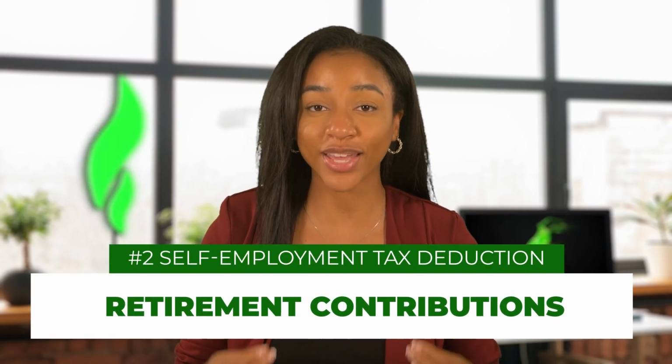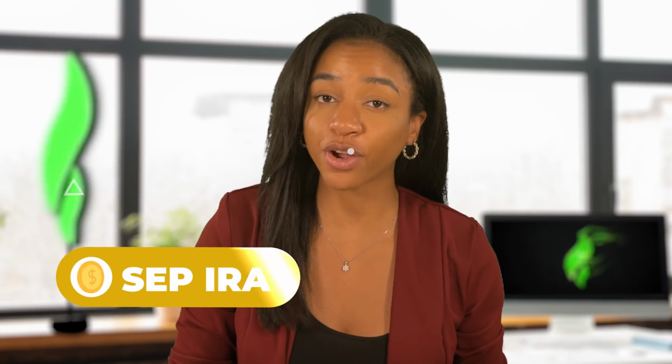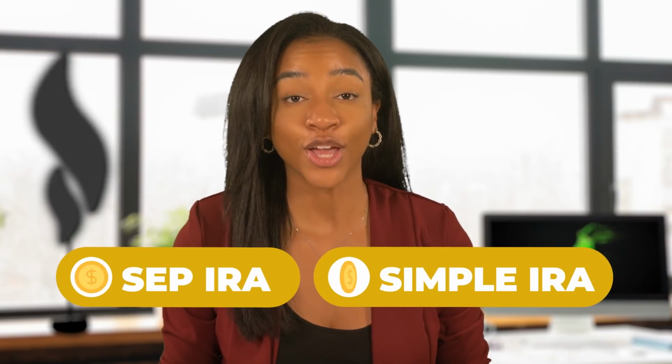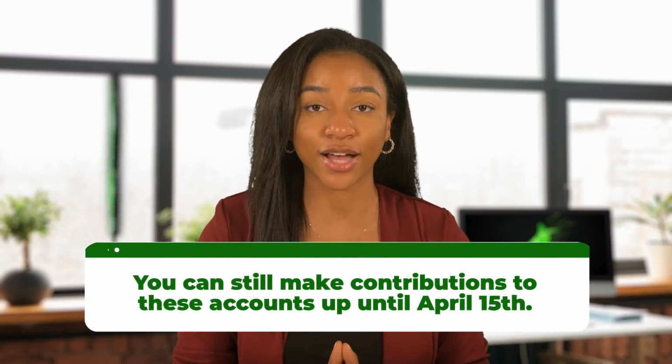The second self-employment tax deduction is retirement contributions. Everyone, and I mean everyone, should be saving for retirement if they can. And if you are, as a self-employed individual, this means some tax savings. Specifically, when you make contributions to a SEP IRA or SIMPLE IRA retirement account, you are able to deduct those contributions in the year you made them up until your filing deadline. So you can still make contributions to these accounts up until April 15th and use those deductions on your tax return when you file this year.